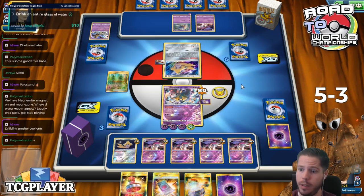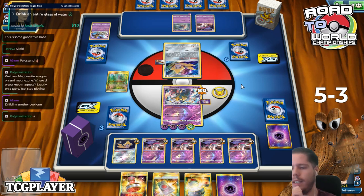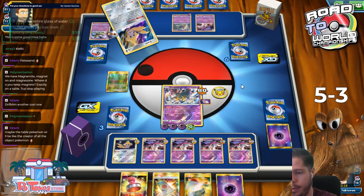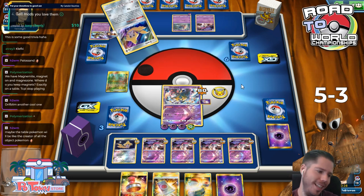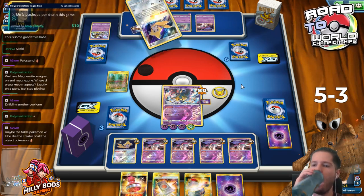Drift Flame, yeah, Drift Flame is really cool. Yeah, like by Gen 12, there has to be a Tablemon. Maybe the Table Pokemon will be the creator of all the object Pokemon. Maybe. There you go.